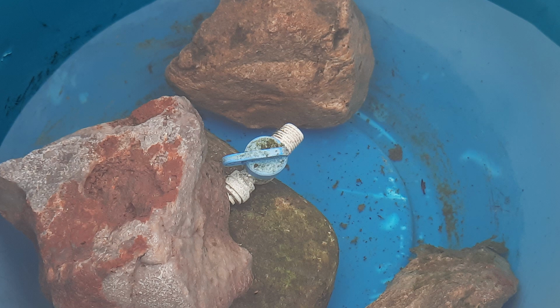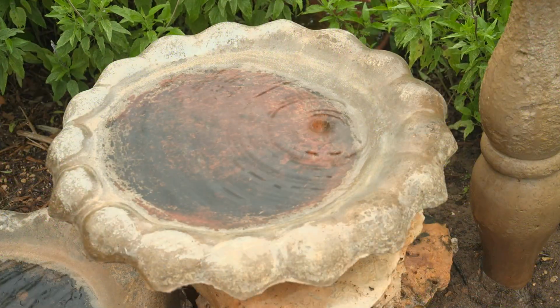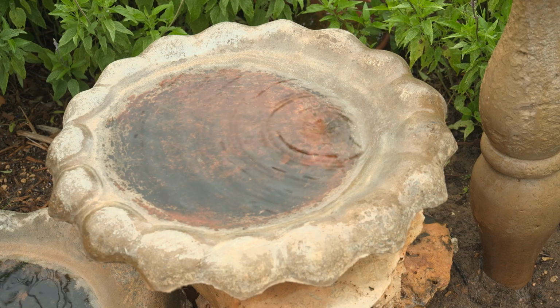You just put about 3-4 gallons of water in the pot in the morning when you're filling up and washing out the rest of the bird bath. And all day long, you've got drip, drip, drip, drip, and it's moving water. I'll tell you how much the birds are appreciative of this.